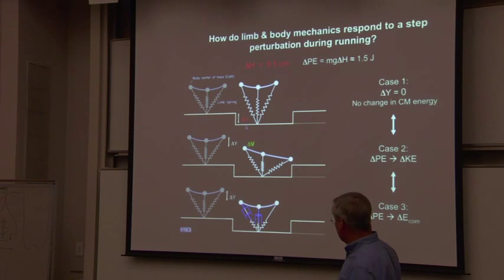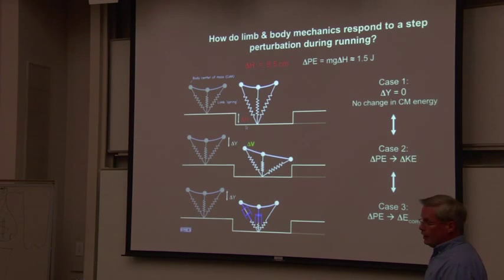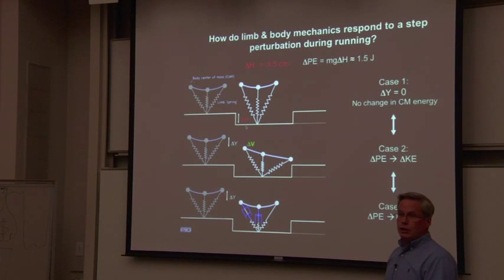The second case would be that the animal actually just fell in the hole and the potential loss in potential energy is converted into forward kinetic energy and the animal would stabilize by speeding up. The third possibility was that the animal would fall in the hole and absorb the potential energy and dissipate it by muscle actuation, and it would have to be then produced in the next stride or two by positive energy production and actuation to get itself back up and regain its potential energy.